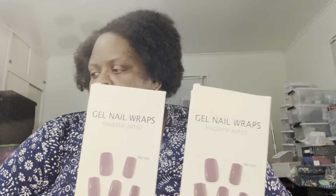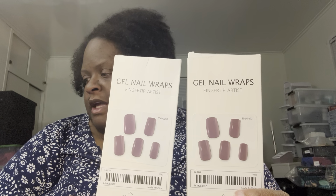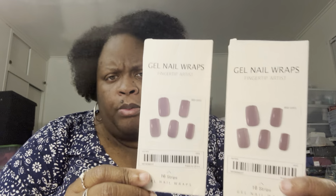All right. So I got these other color nail wraps. And these came in two. So that's why I have two of them. And these were $3.98. So we'll try these two. And what color do you think these are? They look like a brown, but they look like a dark purple. That's what they look like to me. Let's see what color they call them. Oh, sorry, y'all. These are discontinued. Okay. But we're still going to try them out. Yep. Okay. All right. That's interesting.